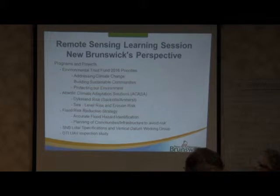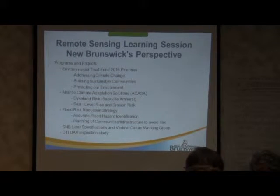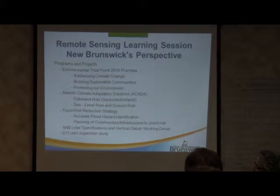We started collecting LiDAR in 2009. We were partners in the Regional Adaptation Collaborative. We did some work in Sackville and Amherst for dikeland risk. And we do a lot of sea level rise and erosion risk mapping and modeling.